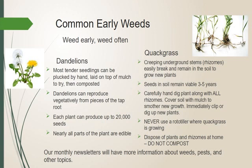We send out a monthly newsletter that includes a selection of links to topics on relevant weeds, pests, and other gardening advice. So keep an eye out for those to learn more about our common weeds and pests and the best way to handle them.